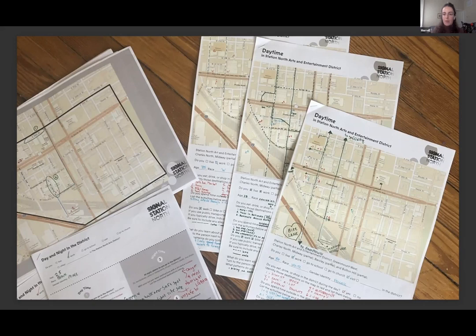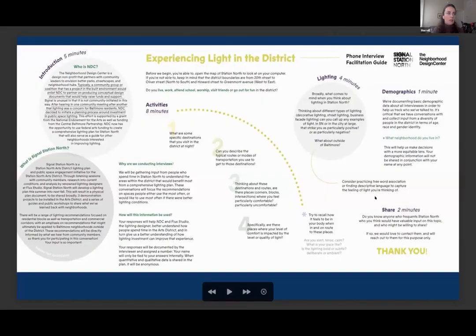We asked ourselves whether it would be effective or ethical to continue the engagement process. And after about a week's consideration, we pivoted to a one-on-one telephone interview model. And you can see the script that we developed for this telephone interview here. In this version of the conversation, the NDC team interviewed folks about their experiences in the nighttime environment, and then we actually marked up the maps ourselves. And we found that not only was this a decent compromise, but in fact, it yielded much richer conversations, insights, and values.